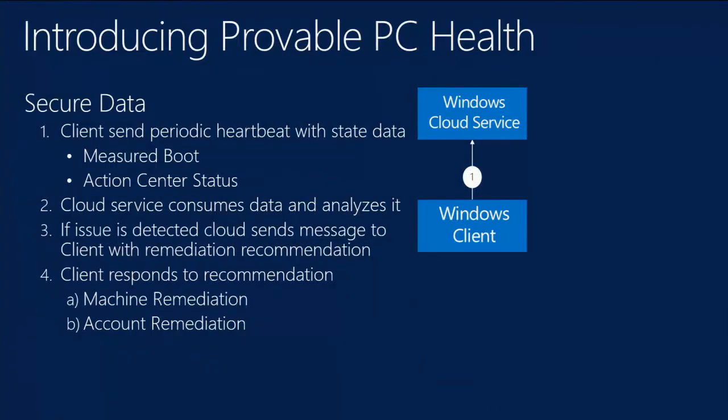We're also going to take measurements of any kernel mode drivers that start after the anti-malware solution. We're going to take a look at what those look like and get integrity measurements of those. Then we're going to take a look at the Action Center status. So we're going to look at your anti-malware solution. We're going to make sure that it's running, that it has the latest signatures, and that the firewall's up and running. We're going to make sure that no tampering around these systems has occurred. We're going to take this information and send it up to the cloud. The cloud will then analyze it.